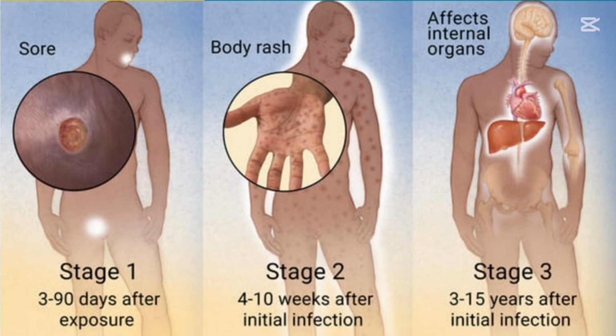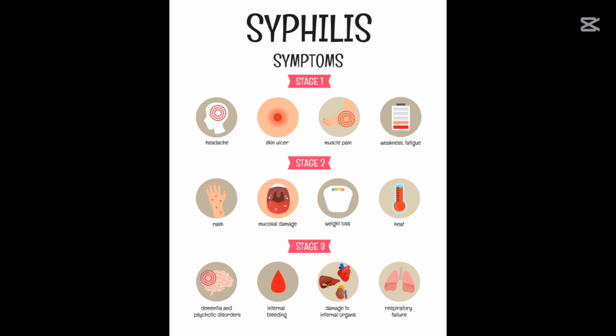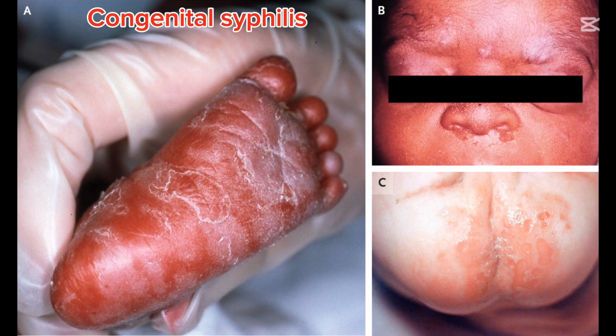skin, bones, and organs. So this slide shows an overview of the signs and symptoms of syphilis, what we've discussed on all the stages. For instance, if it affects the mucous membranes, you can have sores in the mouth or the genitals, and so on and so forth.